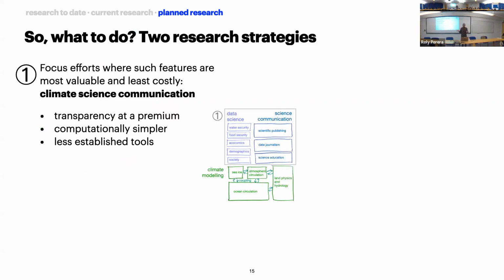Well, I think there are two strategies that we can push on. So the first is to focus on areas where the benefit of automated transparency is likely to be most valuable, and where, on the other hand, the barriers to adoption for new technologies are likely to be lower. So I think there's a clear opportunity there in the science communication quadrant of this diagram, because the application of computation is simpler, tools and languages are more in flux there, and transparency is actually super important there.